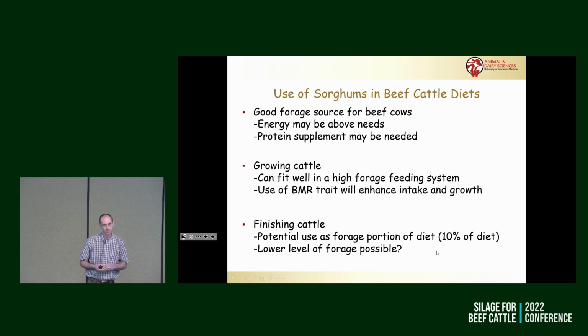As far as for growing cattle and feedlot cattle, it can actually work pretty well. For growing cattle on a high forage feeding diet, I would probably look at using that BMR trait. It's really going to improve the fiber digestibility and energy content and have less of an influence on the fill effect. As far as feeding potential in feedlot diets, as a roughage source, it probably works very well at 10, 15% of the diet just as a fiber source. So I think that would work actually pretty effectively.